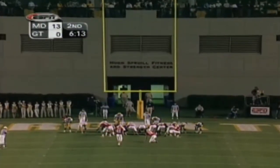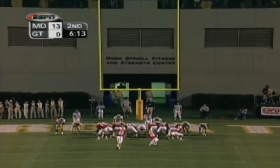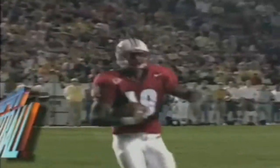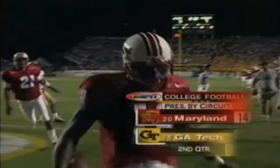Nick Novak on for the extra point as Ted Roof's defense has given up a touchdown for the first time tonight. But the defensive score means it's 14-0 Maryland. Ralph Friedgen's return. He's got this big offensive playbook, but you got to know when to pull out the right page. He did there. They're for real, folks.